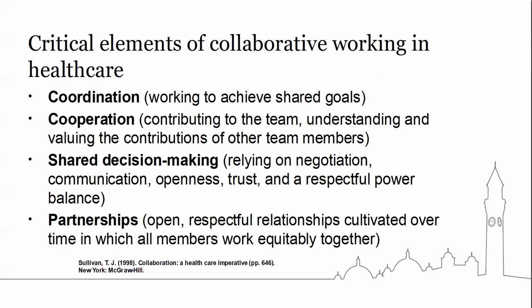Sullivan et al. did define the elements of collaborative working, and I would like us to reflect on our own situation as I go through these key buzzwords. The first one is coordination, and it's coordination to achieve shared goals. Cooperation, that means contributing to the team, understanding and valuing the contributions of all the team members, from the person who cleans the floor to the topmost consultant in the unit or the manager. And then there's shared decision making, looking at negotiation, communication, openness, trust, and respectful power balance. And then partnerships, which should be open, respectful, and cultivated over time, in which all the members work equitably together.